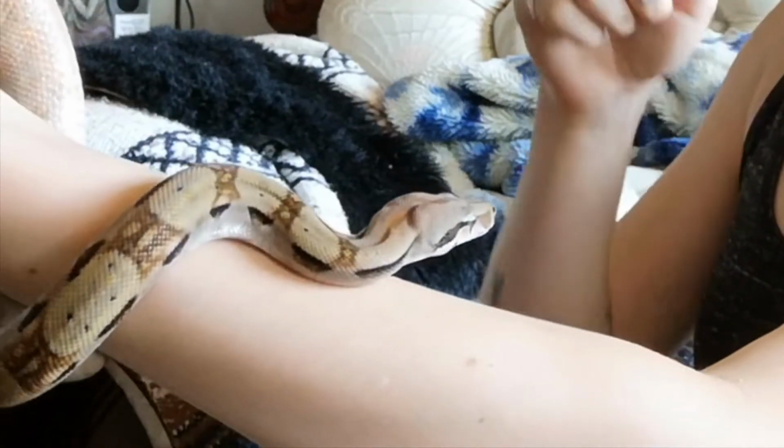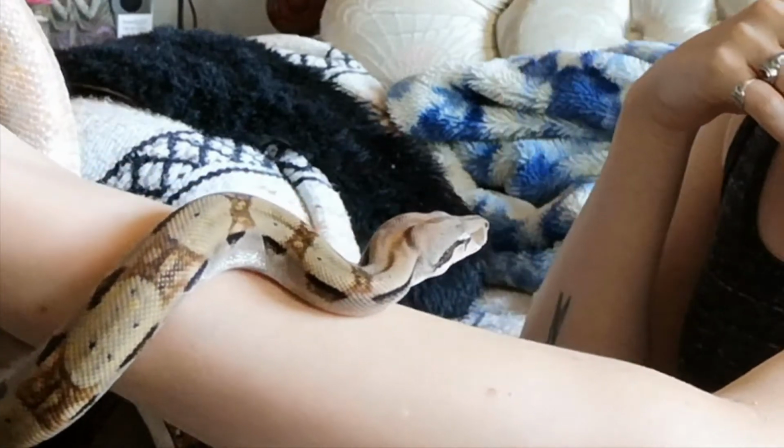But you can see that her neck is straight out, so she's exploring around. But if I were to startle her, I'm even just going to put my hand up here. Do you see how she's moving back a little bit? Now you can see that there's a bit of an S shape to her neck.